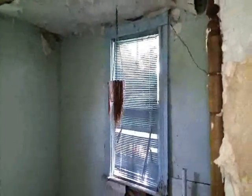Basement. There's an old plant hanging from the ceiling. Don't know how safe the upstairs is going to be. Still some blue paint on the walls. What walls are left?